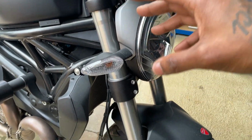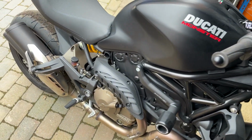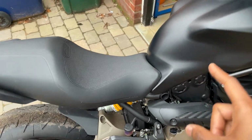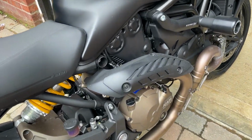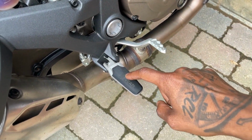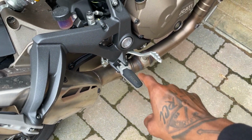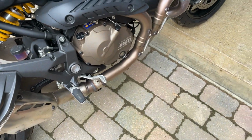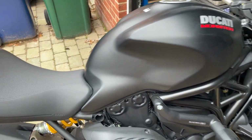So let's just have a quick look at this bike in detail, because there's a few things that I've noticed on this bike that I didn't actually notice before. The first thing that I'm going to point out that Ducati did was that little detail there. I've never actually noticed that before, but things like that is what makes it pretty much a Ducati. So yeah, here she is, man.